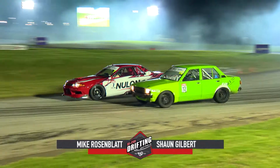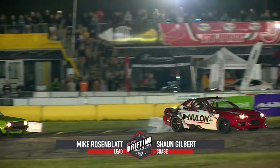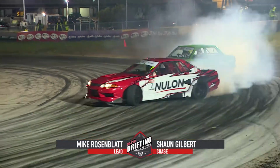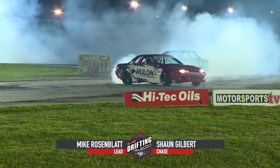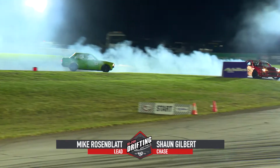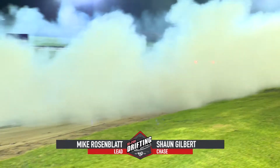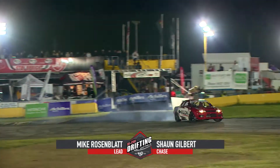Final top 8 battle of the night now. Mike Rosenblatt out in the lead after sitting in the pits for a little bit with some bye runs, so he might be a little bit cold, and you see that there as Shawn Gilbert dives in behind him in that SR-powered KE70 now. He's been driving pretty good tonight, really throwing down in practice and lucky to get to where he is now, but looks to have some speed that can't quite match Mick Rosenblatt down the bottom.